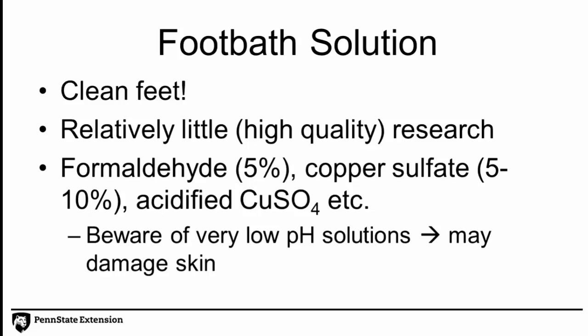The one thing we need to be concerned about is as we're acidifying these foot baths, we might actually be causing some damage to the skin of the feet. And so I usually recommend that we're at about the 4 pH, maybe down to 3.5, but I really don't want to see it go much below 3.5, or we run the risk that we're actually making the skin worse and potentially increasing the risk of infections as we're damaging that skin. So I'd really like to stay in that 4 down maybe to 3.5 range. And that's pretty simple for producers to check. And again, something I think should be done on a regular basis is to make sure that the foot bath solution is at the proper pH.